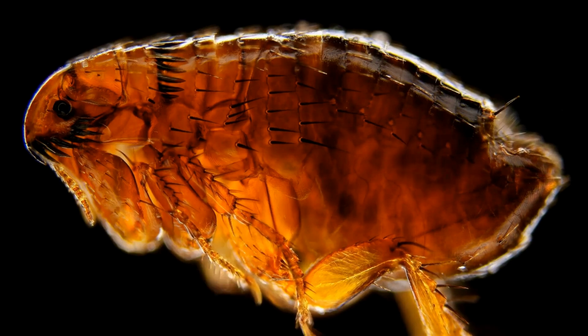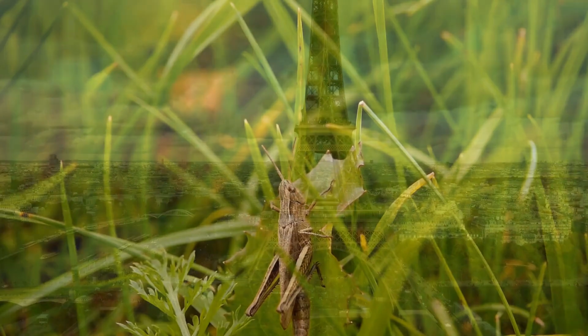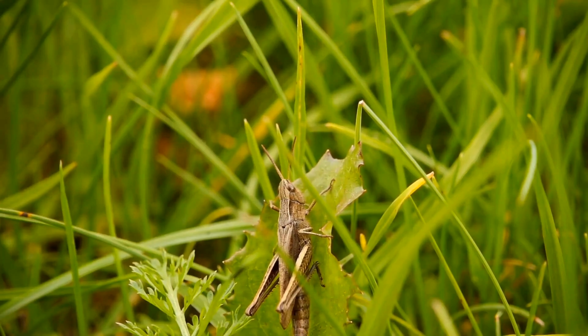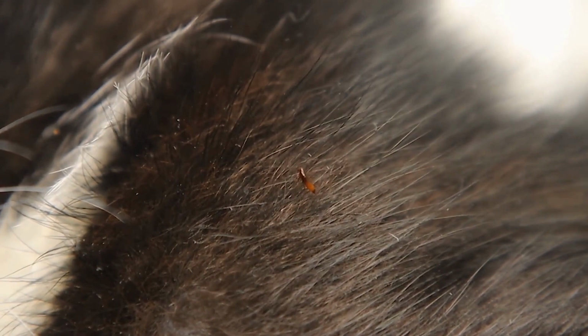It can jump over 350 times its own height. Imagine a human leaping over the Eiffel Tower in a single bound. This is the incredible feat that the flea accomplishes with every jump. Fleas are more than just a nuisance. They are marvels of nature, tiny acrobats with a story to tell.